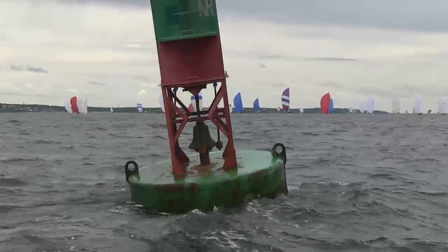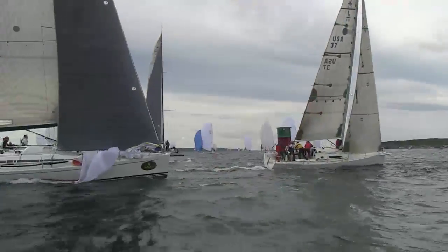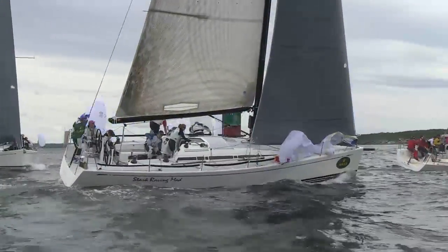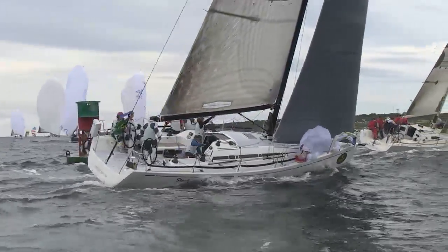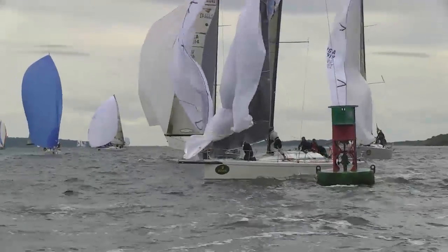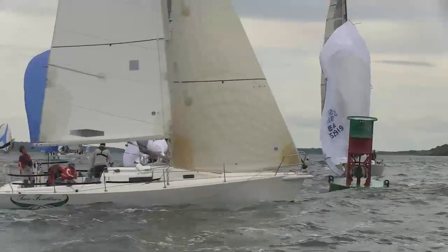The leeward mark awaits the fleet off of Beavertail. At the leeward mark, it's Jim Madden's Stark Raving Mad, who has passed the rest of the Swan 42s, and he's in the lead. Some entertaining takedowns here at the bottom of the island.